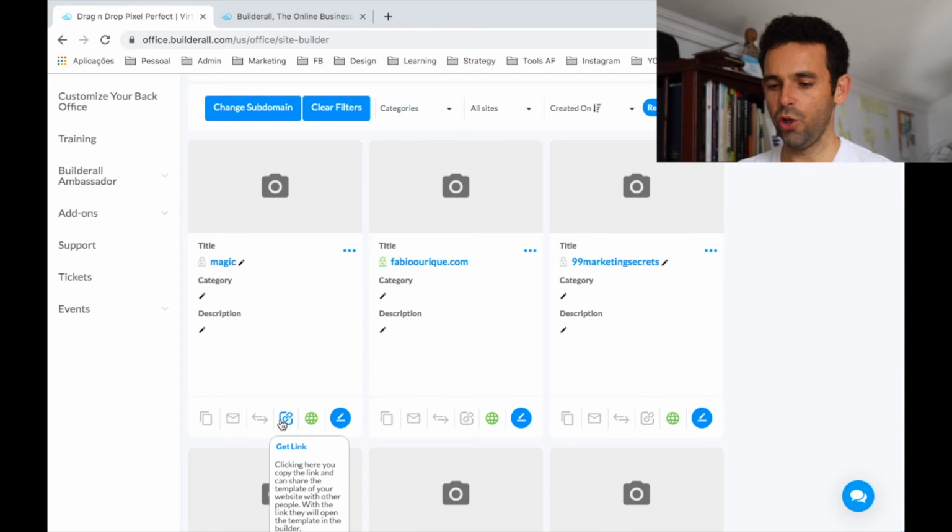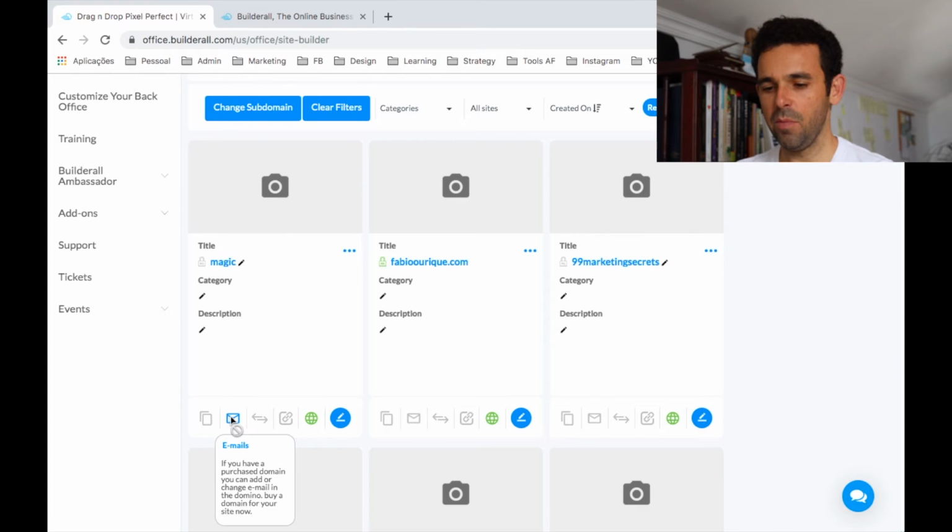Here is where you share the website. You can actually share it with somebody so they can have it for themselves. Here you can transfer to another Builderall account. Here you can create professional emails, for example, your name at yourdomain.com, and here you can duplicate the website.